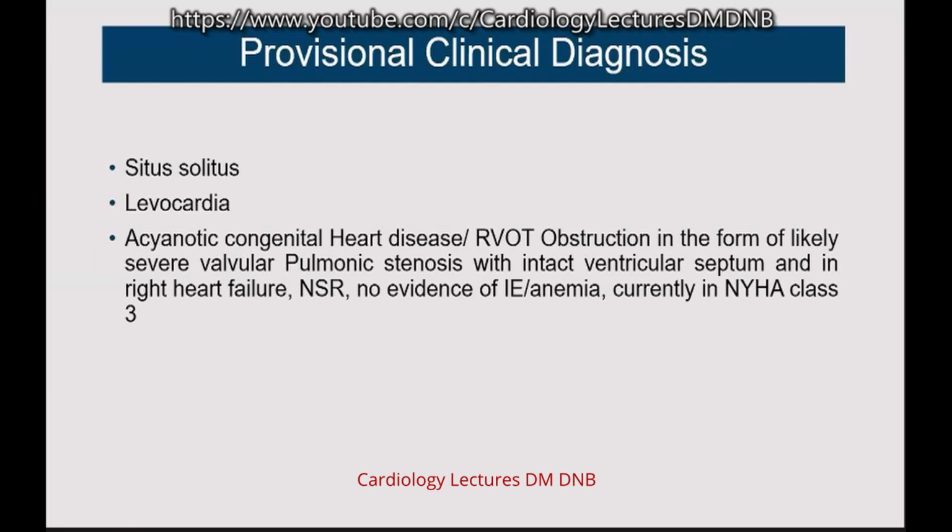Yes, and with RV dysfunction. The patient has significant RV dysfunction. Can it produce a grade 3 paroxysmal heel? Sorry, sir. If the patient has significant RV dysfunction, can it produce a significant grade 3 paroxysmal heel? No, sir. Grade 3 paroxysmal heel will be present with a normal RV function. If the RV is very dysfunctional, then it may be grade 1 or 2.